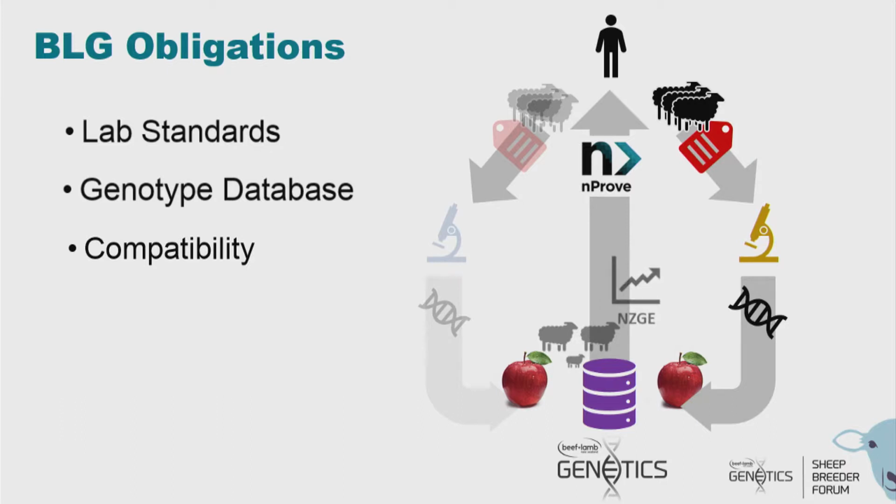Like I said before, we want to make sure that the chip content's going to work for being able to produce NZGE results or helping to inform those. And then also making sure that if there's genotype data in there that you own, that you've got access to that, and also the ability to control who else you want to have access to that.